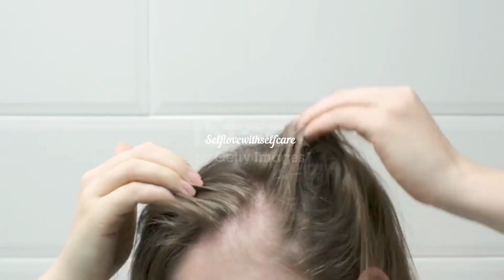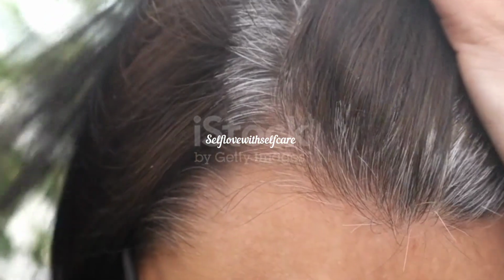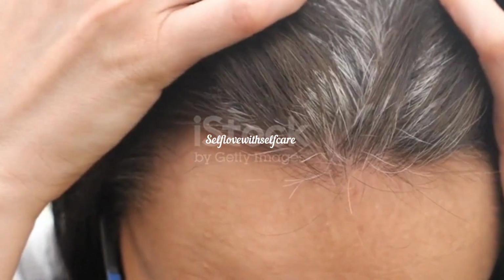And also if you're somebody who's searching for some natural remedies to grow back your hair, guys, you're on the right track. So people who are also suffering from premature hair graying, this video will be really useful to you, not only to cover your premature hair graying, or if completely gray also, then this remedy is going to work for you. So without any further delay, please watch the whole video to get the exact benefit of this.